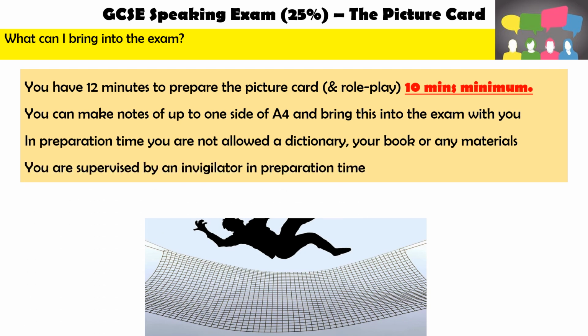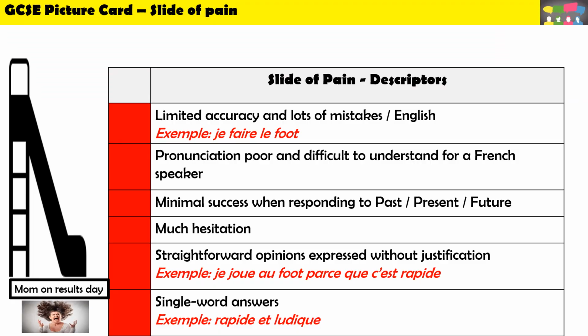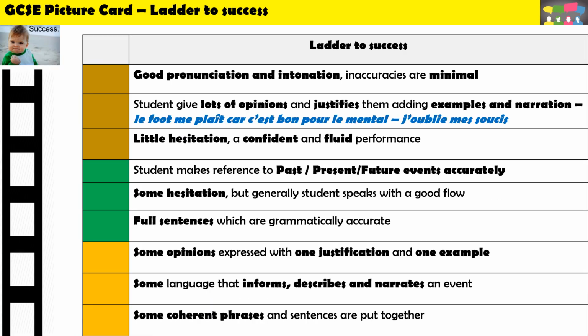And remember, if you're thinking about how to cheat, there's no way around it, guys. You will be supervised by an invigilator. You've got to get your practice in and get really good at a picture card. Right, guys, what you need to produce. I know you've seen this before, but it's good to go for it so you know how it should sound today. Le premier, this is what we don't want to see for your picture card. Put me on pause now and look at these. These are the things that will lead to a disastrous performance. This is what it's all about, guys. Aim for green, aim for gold.